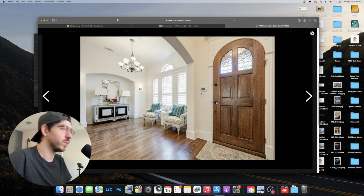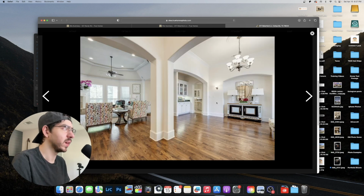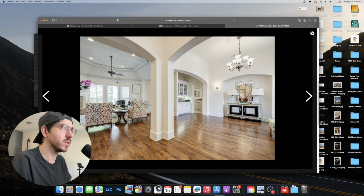So that's why I would have stepped back a little bit further. I would have definitely rotated over to the right a little bit. And we also have a reflection in the mirror here. I think that could have been avoided by just stepping back a little bit, rotating more into that living room there. And I noticed that the ceiling fan is also off in the living room, and that is something you don't want to have in your photos. You want to make sure that all the lights are on.